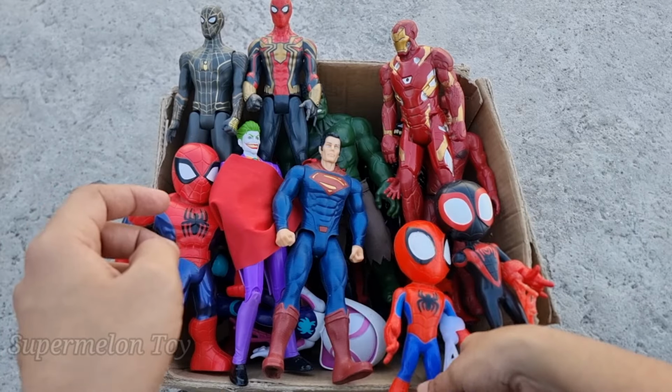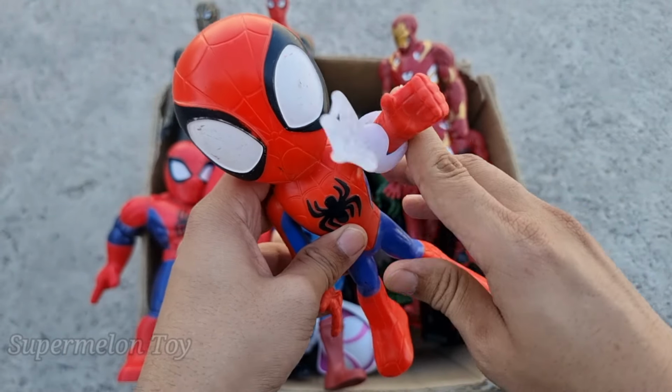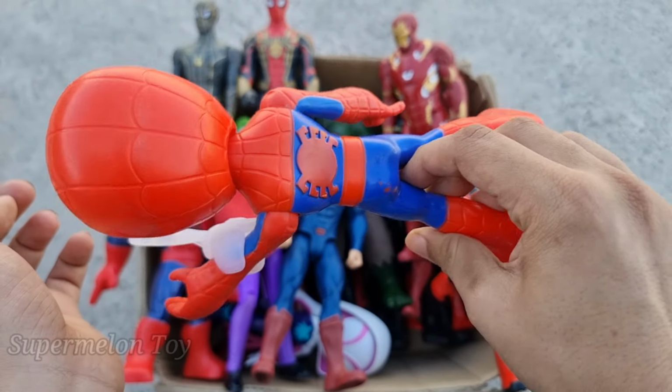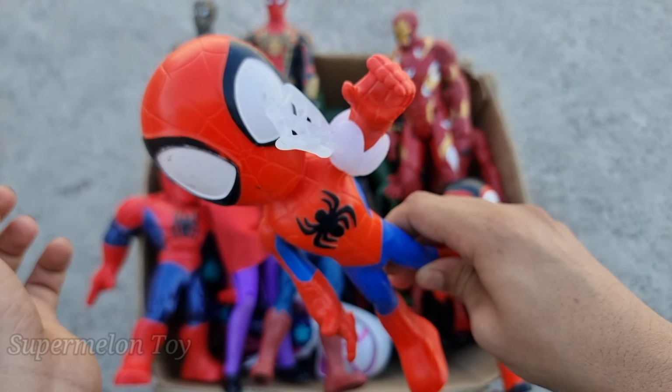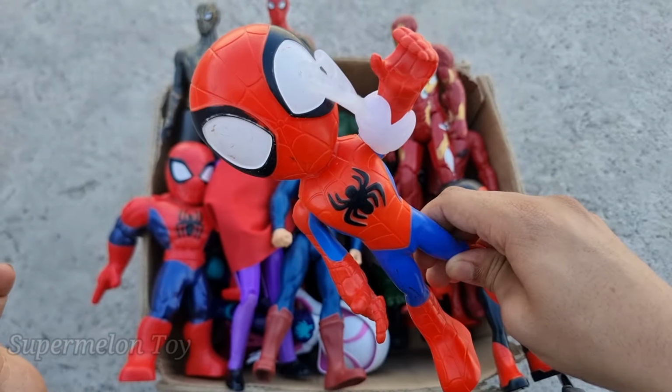Now, who is next, guys? Let's see who is this red and blue color one. Oh, wow, look at him, guys. Look at his amazing webs. Guys, he's our favorite superhero. He's a very cool superhero. This is the red and blue superhero. This is Spider-Man.